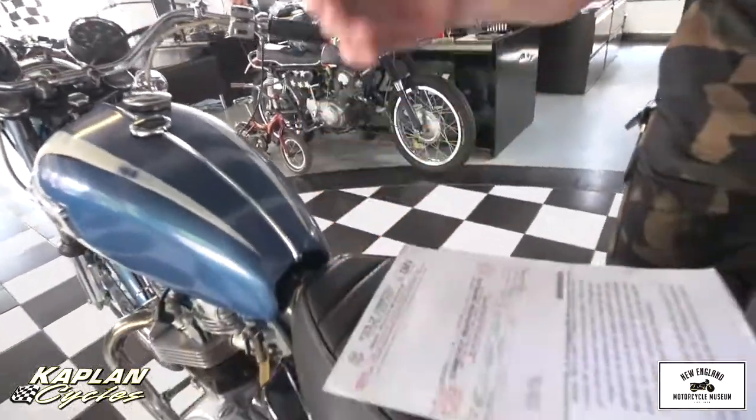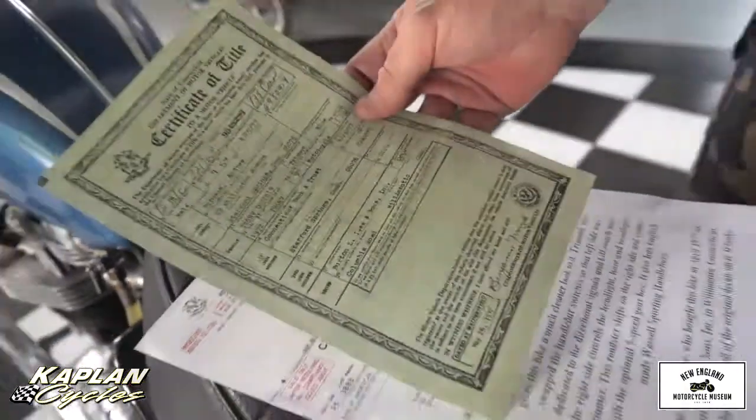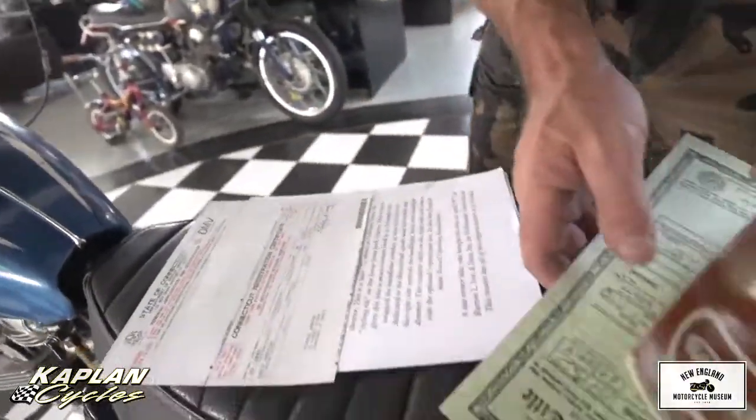I have the registration. The motorcycle has been registered to Andrew since 1977, and here's the title. He bought it on April 25th in 1977 from Bert Ives when they were a Triumph dealer, 40 years ago.